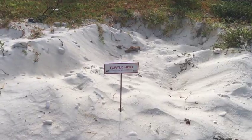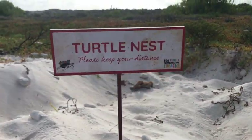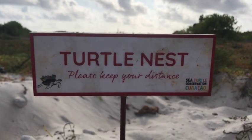So here on Klein Curaçao, it's also an important turtle nesting site. They come up on the beach and lay their eggs. And the great thing here is that when a nest is spotted, they actually put a little sign by it so that people don't disturb it, which is really good to see.